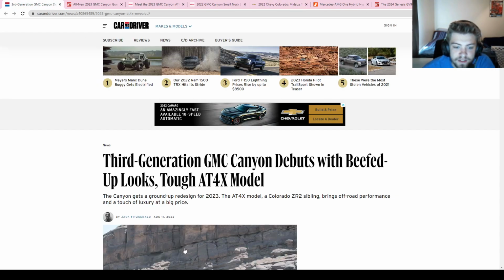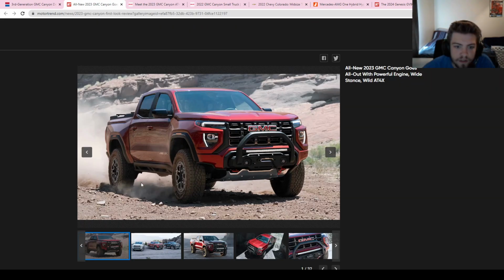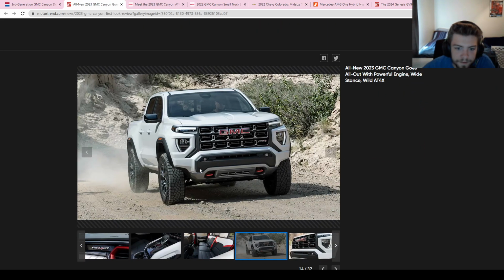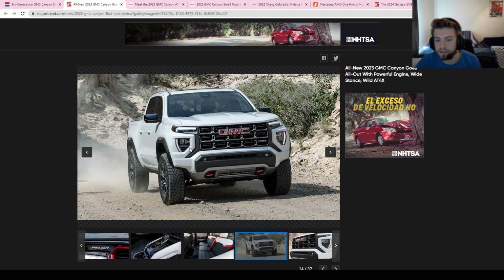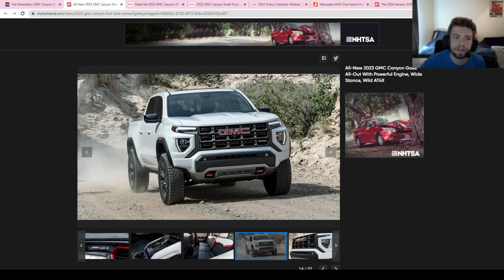I'm really excited. I love this white AT4 that they have in this picture. It's beautiful. I can't wait to see one. Hopefully drive one at some point. We'll see. Not a fan of red tow hooks, but whatever. It's not the worst thing in the world. But yeah, so that's the main thing for today.